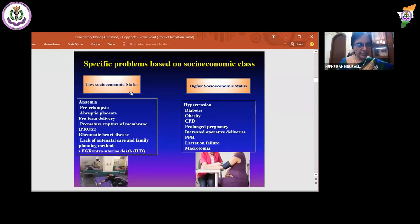So in low socioeconomic groups, certain problems they are prone to. Not only the education, they are prone to preeclampsia and anemia because of malnutrition. Because of anemia and preeclampsia, they go for abruptio placenta, preterm labor, premature rupture of membranes. In low socioeconomic groups, more rheumatic heart disease may prevail. And they may not come for antenatal checkup. They may not plan for family planning. Family support may not be there. So they are prone to growth restriction and intrauterine demise also.